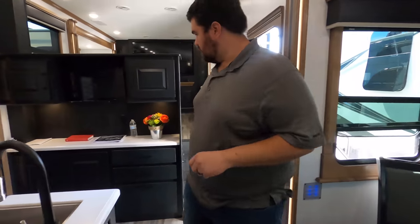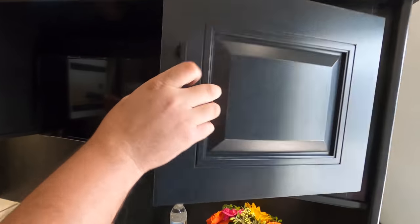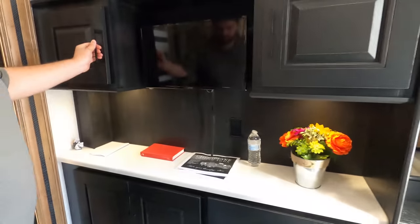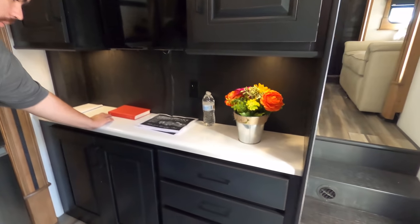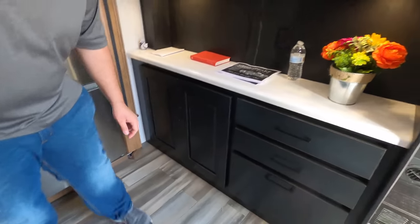All right. Sounds good. So start here in the kitchen. Nice kitchen here. I love the cabinet work. It's definitely something different. So all your control panels right there. Another TV. Haven't seen that much. No, I haven't either. More storage there. Of course, solid surface countertop here. Make a nice coffee bar. Or taco bar. Yeah, I think it's big enough for a taco bar.